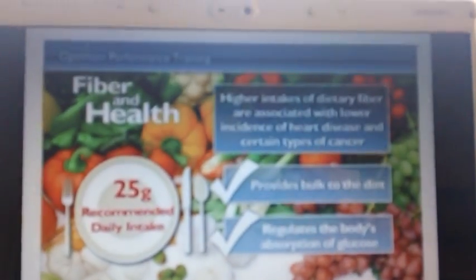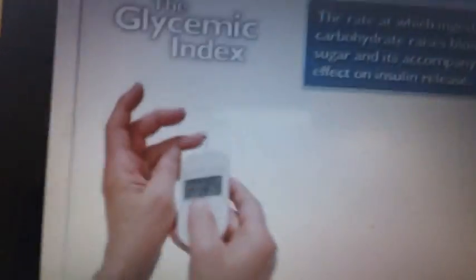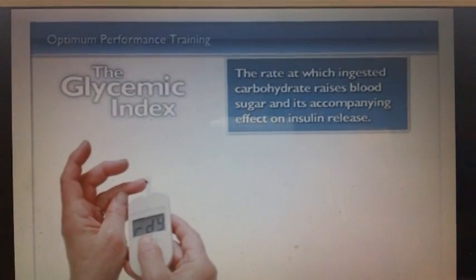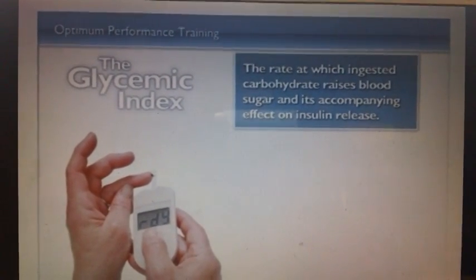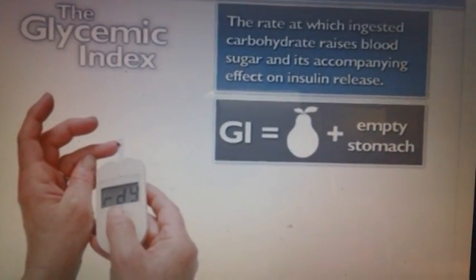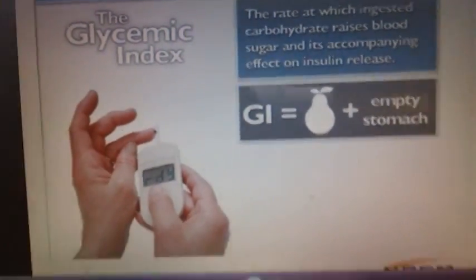which may be beneficial for individuals with diabetes. The rate at which ingested carbohydrate raises blood sugar and its accompanying effect on insulin release is referred to as the glycemic index. The glycemic index for a food is determined when the particular food is consumed by itself and on an empty stomach.